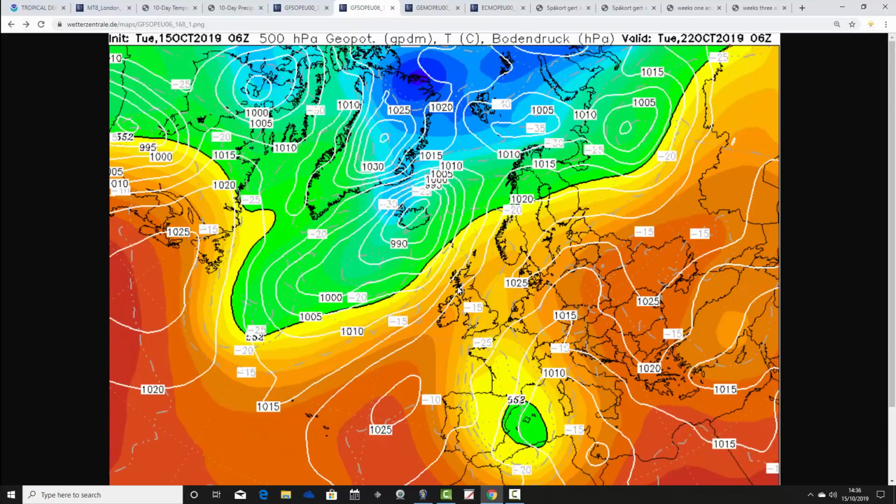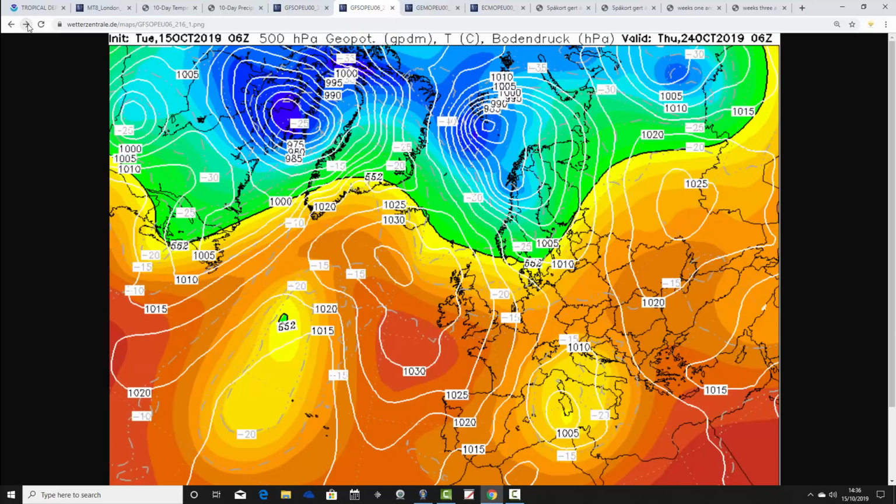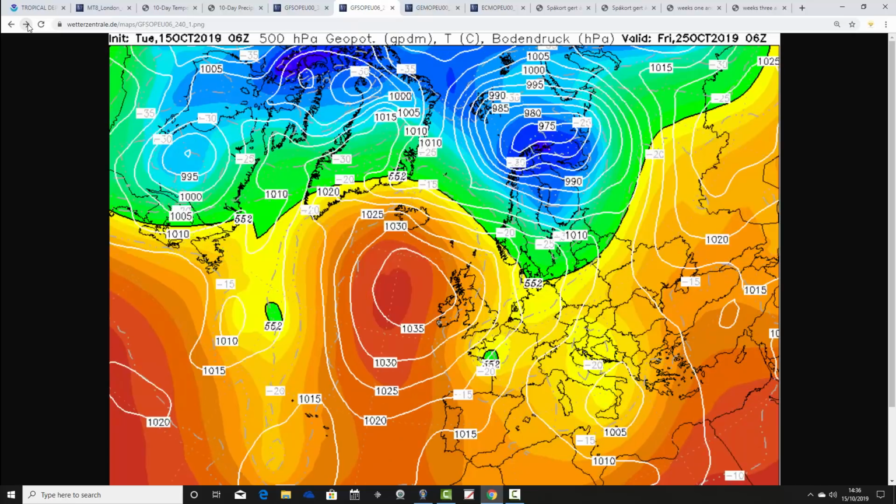Into next week, the low pressure clears away. We build this ridge up through the early part of next week, so it does turn drier. We break out of this very, very unsettled first half to October that we've had. And then we run into the middle and second half of next week, where you notice it's the same sort of idea, really, with the 6 o'clock run to the midnight run, in that the high pressure gradually finds its way to the west of the country.